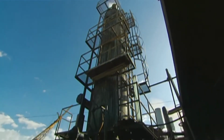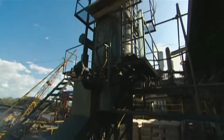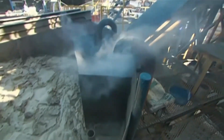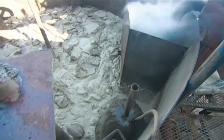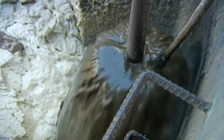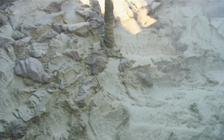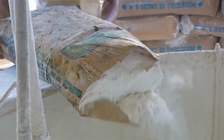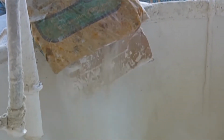The juice from the mills now falls through this 10-meter-high tower as sulfur dioxide vapors rise through it. This process, known as sulfitation, bleaches the juice. Then it flows through a device that measures its pH level. While at a separate vat, workers add powdered lime to water, preparing a solution to which they will then add the juice.